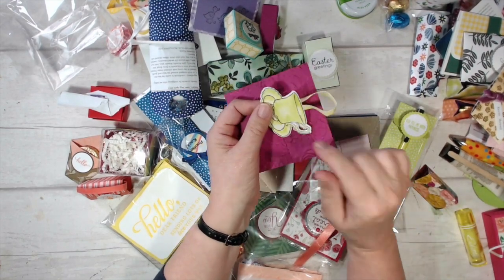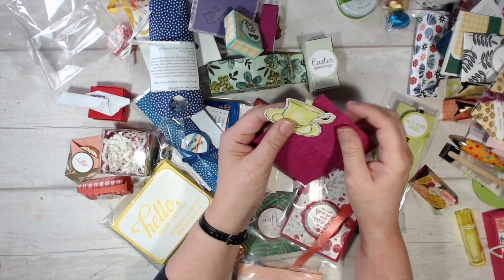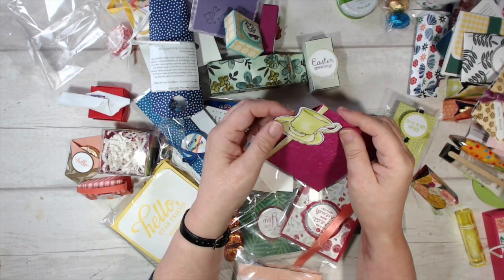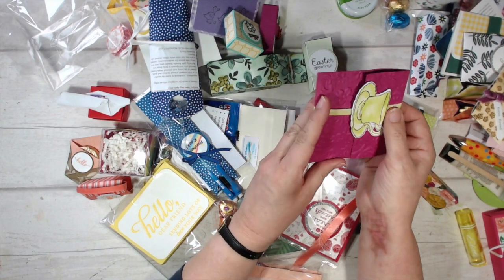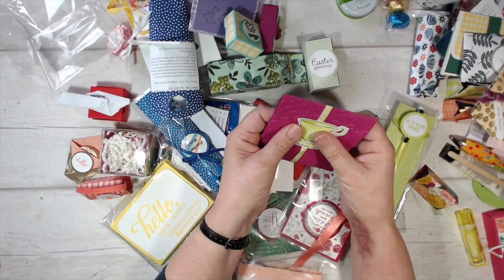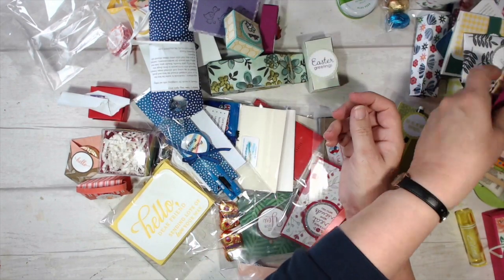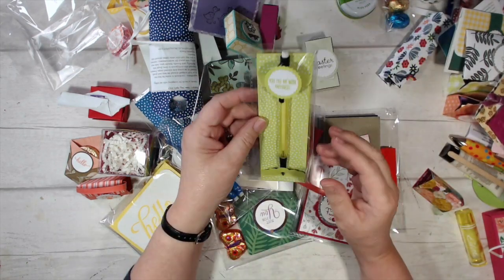And again, the teacups and the dies are going to be in the new catalogue. So the stamp set is carrying over, and the dies, which were part of Celebration, are coming back, and you're going to be able to buy them. So if you missed them on Celebration and you're kicking yourself, it's not too late.